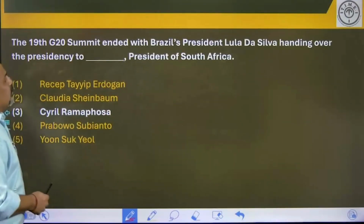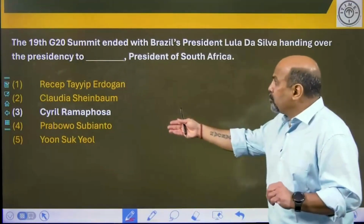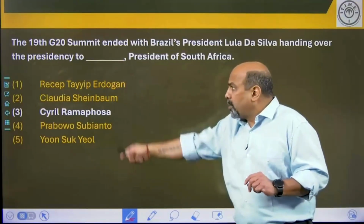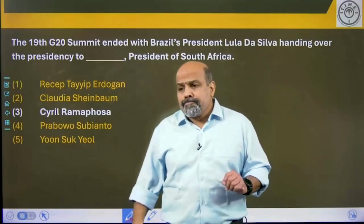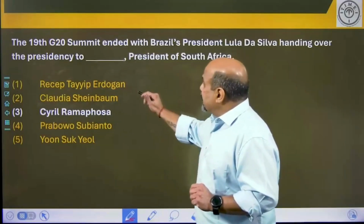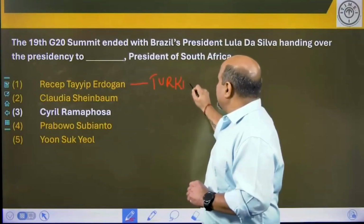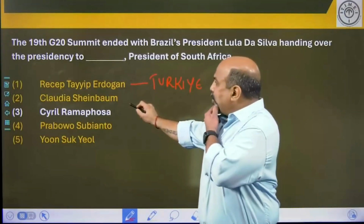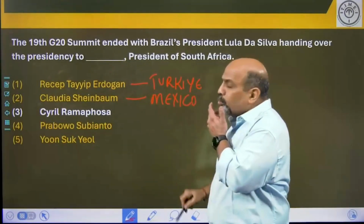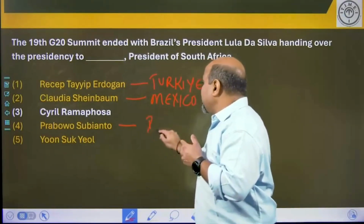The 19th G20 summit ended with Brazil's President Lula da Silva handing over the presidency to the President of South Africa. This is Cyril Ramaphosa. Cyril Ramaphosa is the President of South Africa. Okay. This is the President of Turkey, Erdogan. Claudia Sheinbaum is the first woman President of Mexico in the last 200 years. In fact, the first woman President of Mexico. Prabowo Subianto is the President of Indonesia.